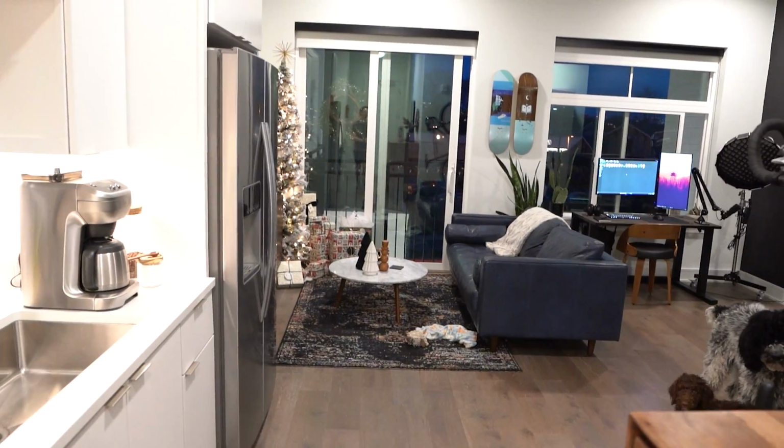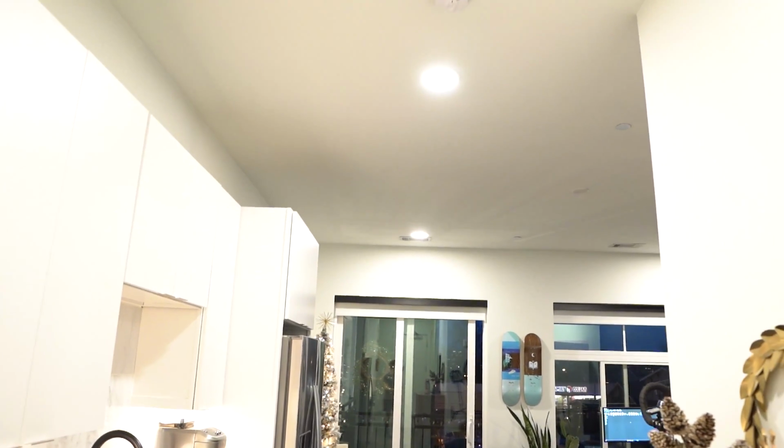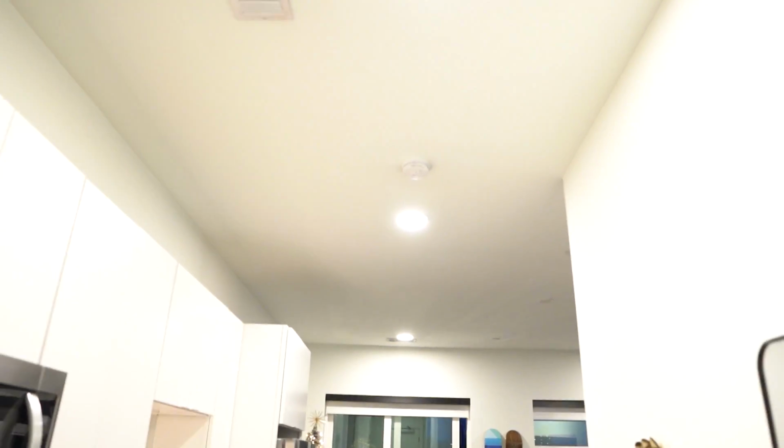So walking in here, something to notice off the bat that we didn't have in the tiny house is we've got 10-foot ceilings now. That makes everything feel a lot bigger. Even though the tiny house was bigger square footage wise, this feels a lot more open, a lot airier because of the ceilings. It's got 8-foot doors, I'm sorry, not 9. And that has also helped.